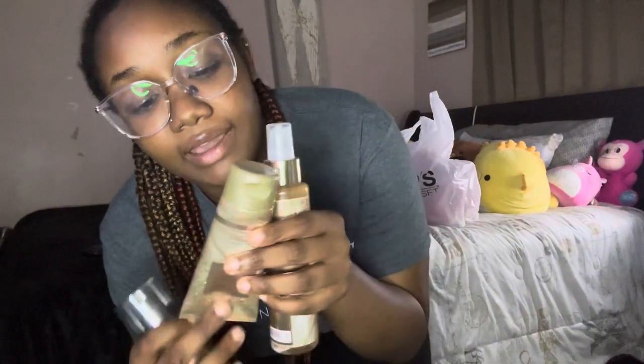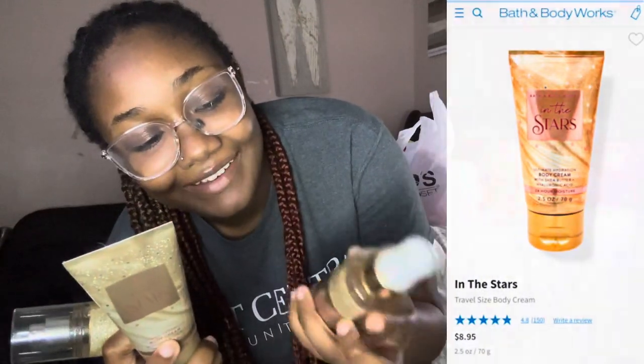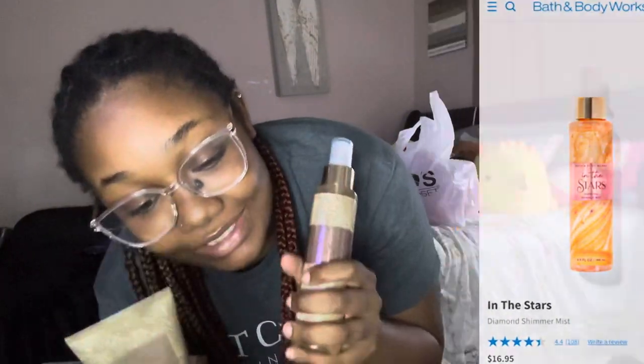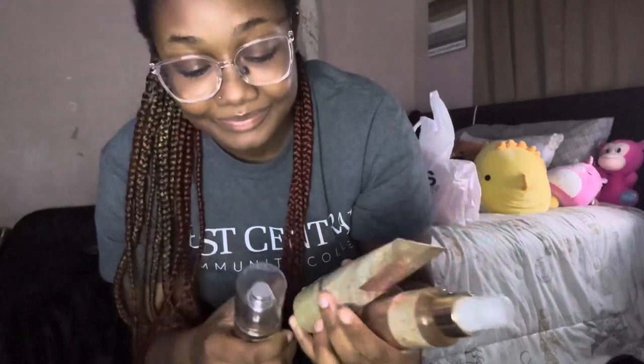Okay, so I have money for my birthday. I got a Bath and Body Works card. So I got little ones because I'm going to be traveling soon. So I just got little ones to fit in my suitcase, my bag, stuff like that. So yeah. Yes, in the stars. In the stars. And I'm going to mix it with that cocoa musk. It's going to smell so good. But yeah. I just gotta do it one good time. It's giving grown woman, but like with a little, it's giving. I love it.